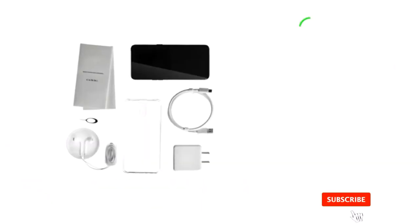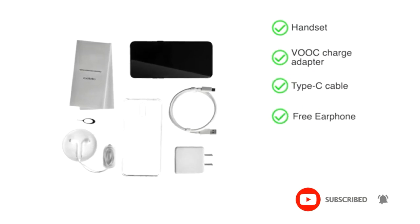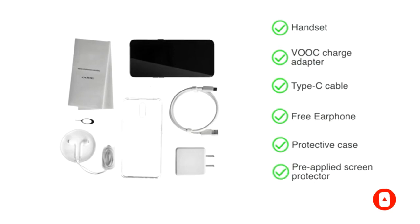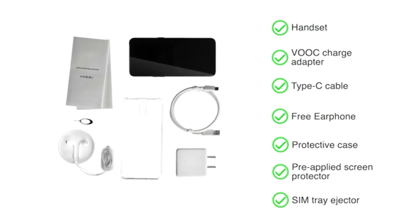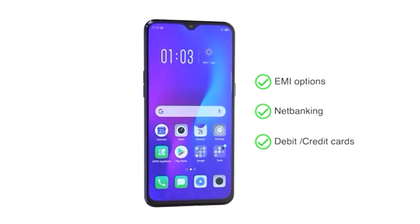The box includes the handset, VOOC Charge Adapter, Type-C cable, free earphone, protective case, pre-applied screen protector, and SIM Tray Ejector. The phone is made available through various EMI options, net banking, or payment through your debit or credit cards.